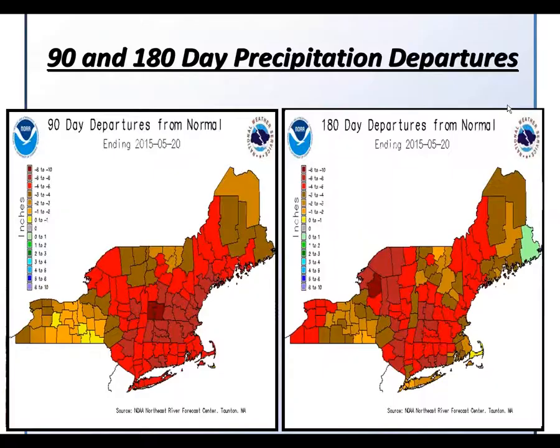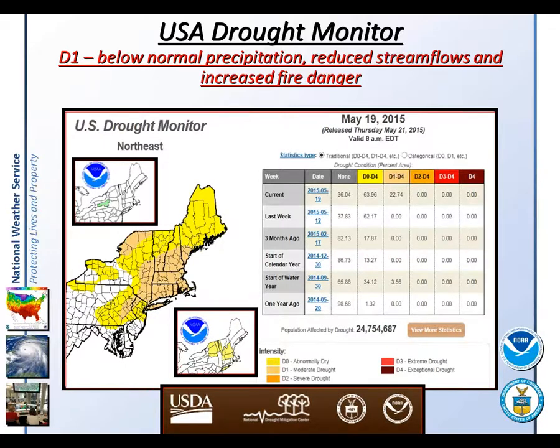Big turnaround in May. The 90 and 180-day precipitation departures continue the dry regime, anywhere from 4 inches below normal for the 90-day and the 180-day. We're alleviated a little bit on the extreme coast of New England in a month or two period during the past 6 months, but basically below normal across our entire area.